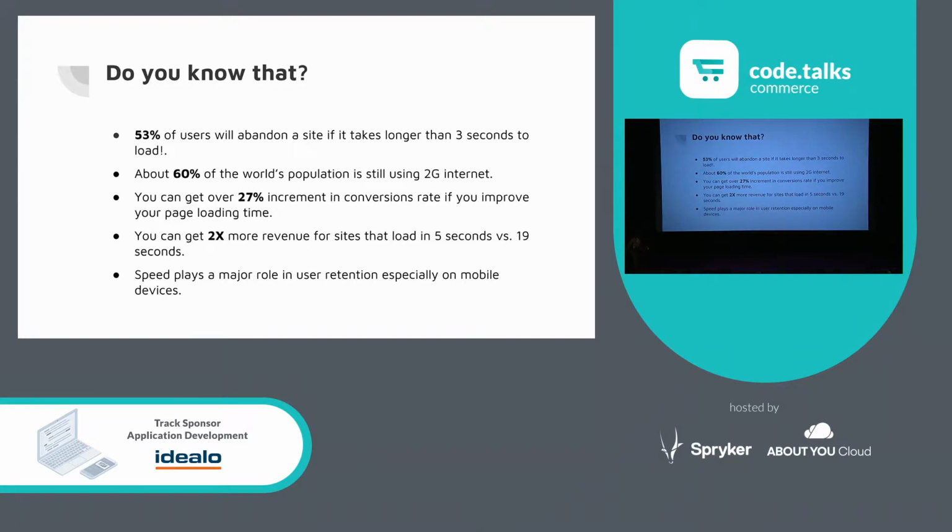Do you know that 53% of users will abandon a site if it takes longer than 3 seconds to load? So if your app or website is taking forever to load, I'll just close the browser and go away. So that's one of the reasons. Secondly, about 60% of the world population is still using 2G internet. Even in the US, some people are still using dial-up to access the internet, which is super slow. And that will also matter, for example, if you're in Germany and the server is in the US.